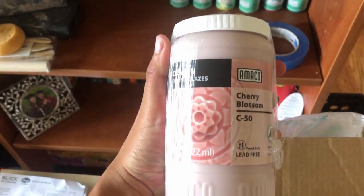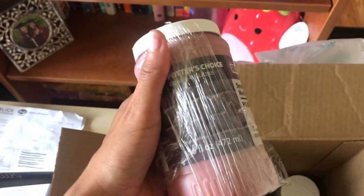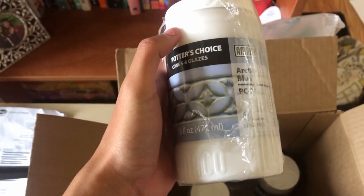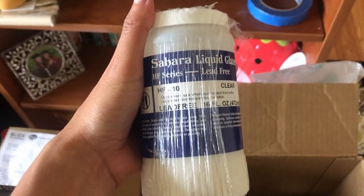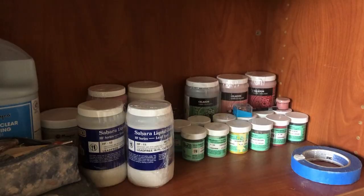Cherry blossom is my third celadon. It's jade. And this is more of an underlayer, smoky merlot. Then arctic blue, another under, Potter's Choice. And finally I have two just basics. So this is just a clear high fire, and this is just a white high fire.